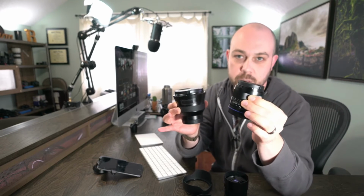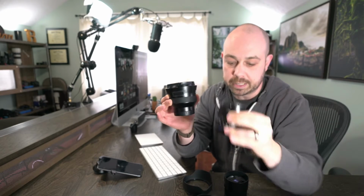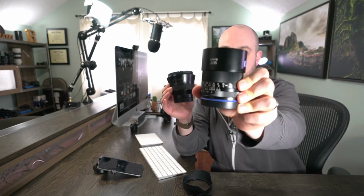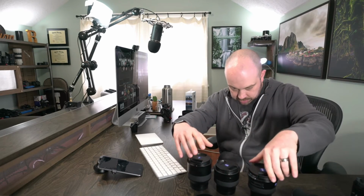This doesn't need any sort of autofocus drive. It's just a prime 50 millimeter f2, beautiful lens, and this is a 35 millimeter f2, manual focus, but all the Batis here. Let me take the lens hoods off for now and show you a comparison. So which one's this? This is the 18, where'd the 25, there's the 25. Can you see these? Yeah, let me move these back a little bit.